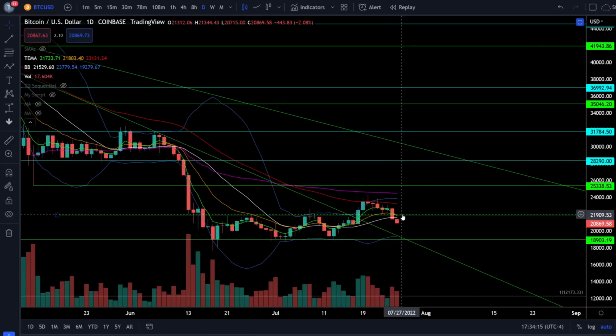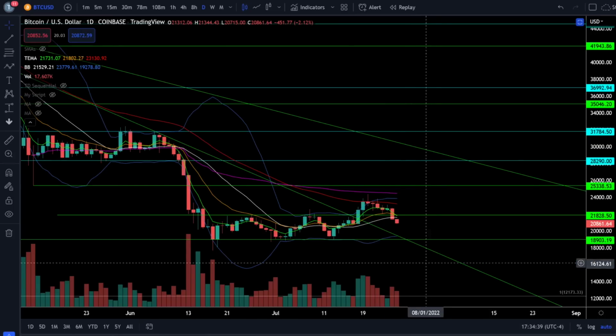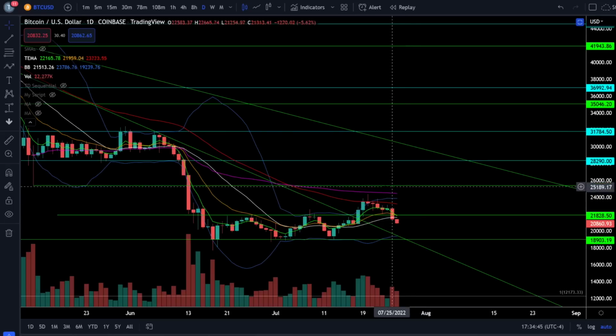At this point, you're either waiting for Bitcoin to get back above 22,000 or over the 50 EMA, which is right around 23,000, because this is still possibly just a lower high in the bear trend, and we could still see Bitcoin come down and slice through support and start trending down towards 12,000. So the risk is elevated in Bitcoin while it is below 22,000 and still in the bear trend.